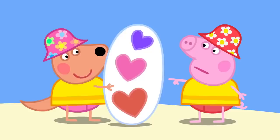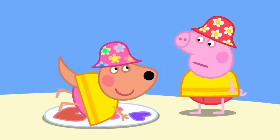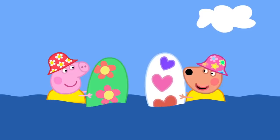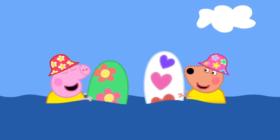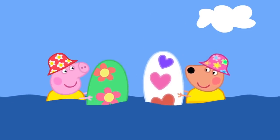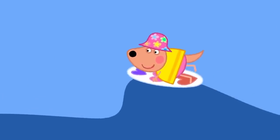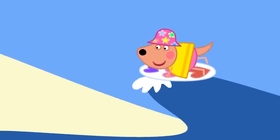What is that? It's a surfboard. What do you do with it? You lie on it and the waves push you along. Ooh! Come on, Peppa, I'll teach you. It's easy to float because the board is super floaty. The tricky bit is catching the wave. Ready, steady. Now, Peppa! Kylie is being carried along by a wave.